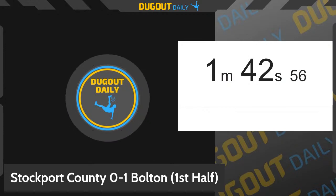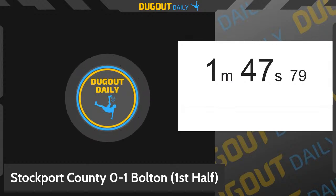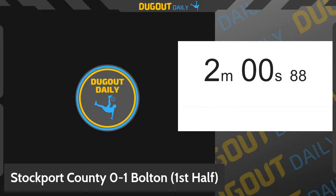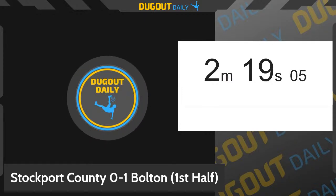It was a good counter-attack by Bolton. It was then a 3-on-4. Kachunga goes himself. It takes a deflection and goes into the bottom corner. It's Stockport 0, Bolton 1 at Edgeley Park. It took Bolton a minute to take the lead. And there's now pyros on the pitch.